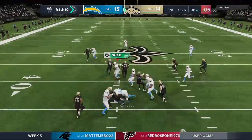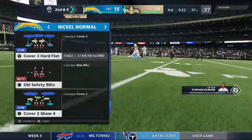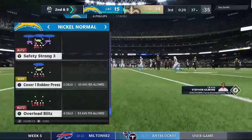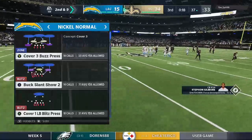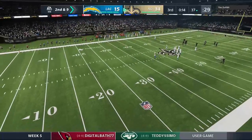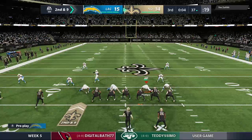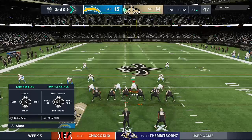On 1st down, Barkley. And unable to get downhill there as he'll take this up to about the 37. He's brought down. Tackle made by Adrian Phillips. Typically, we think it's the strong safeties that are better tacklers, especially closer to the line of scrimmage amidst traffic. But in this case, how about the free safety coming up and making the big-time play?